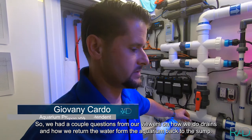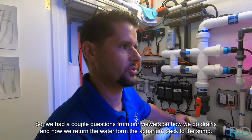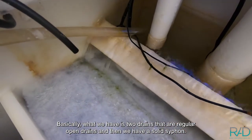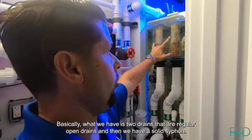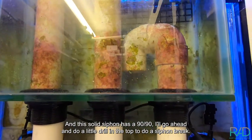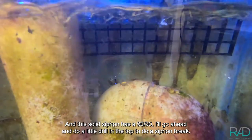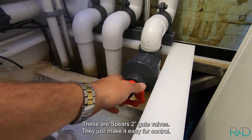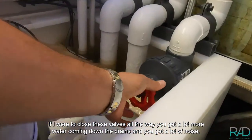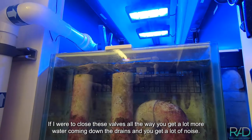So we had a couple questions from our viewers on how we do drains and how we return the water from the aquarium back to the sump. Basically what we have is two drains that are regular open drains, and then we have a solid siphon. Now, this solid siphon has a 90-90. I go ahead and do a little drill in the top to do a siphon break. These are Spears 2-inch gate valves. They just make it easy for control. If I were to close these valves all the way, you get a lot more water coming down the drains and you get a lot of noise.